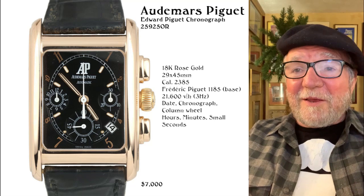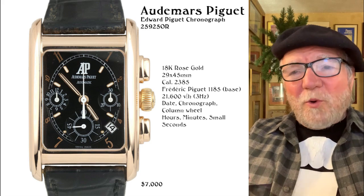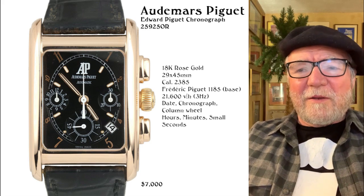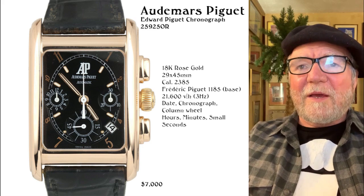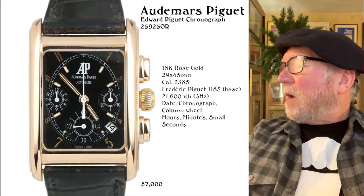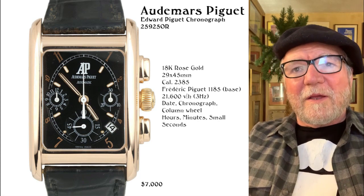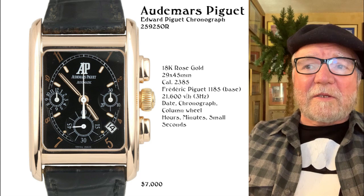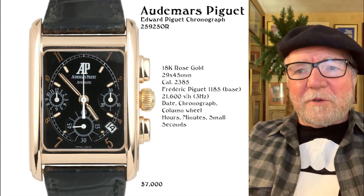Well, be that as it may, this gold one, I don't know why I like it so much, but I do. This already has really tempted me. You can see from the strap on the top up there, it's been around. If I got this, I'd replace the strap. And like everyone else, I wouldn't know what to do with the chronograph.